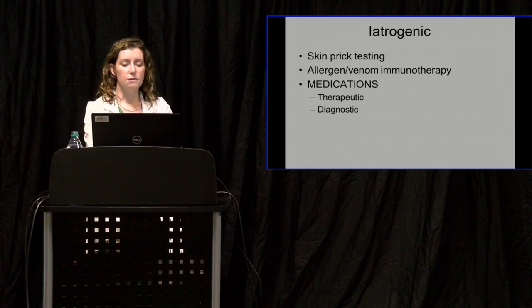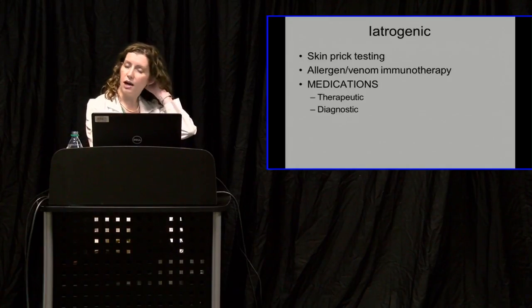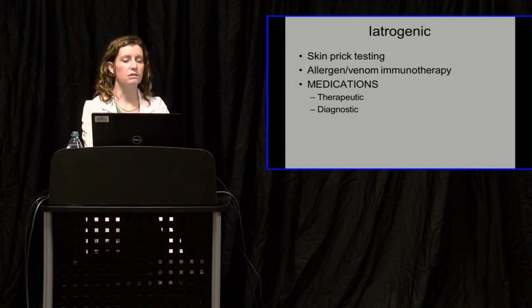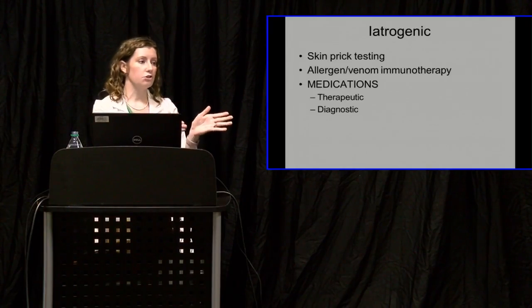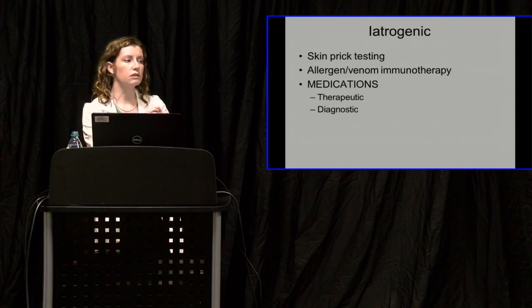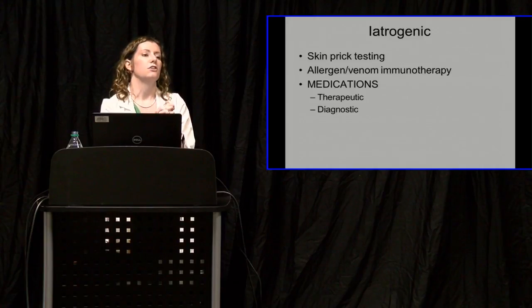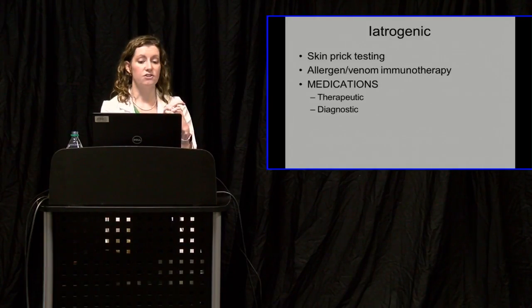The other things in my office, we give a lot of environmental allergy shots and venom immunotherapy shots. Those are always a risk for a reaction. So that's why, per the guidelines, you have to have a patient wait in the office for 30 minutes after some kind of allergy shot, so they're monitored, because most of the severe reactions are going to be within that first 30-minute time frame. Be very wary if you hear a history of a patient getting shots at home. That's very concerning and shouldn't be done.